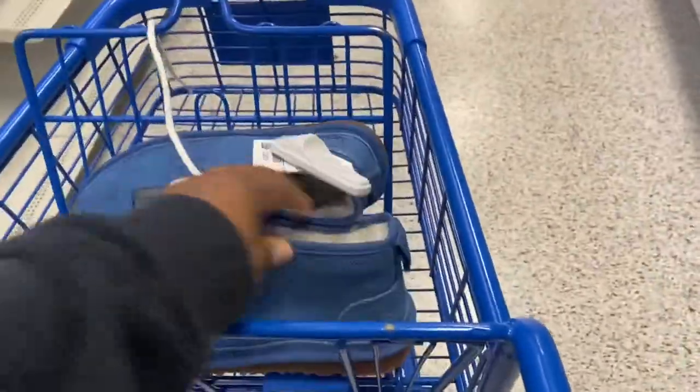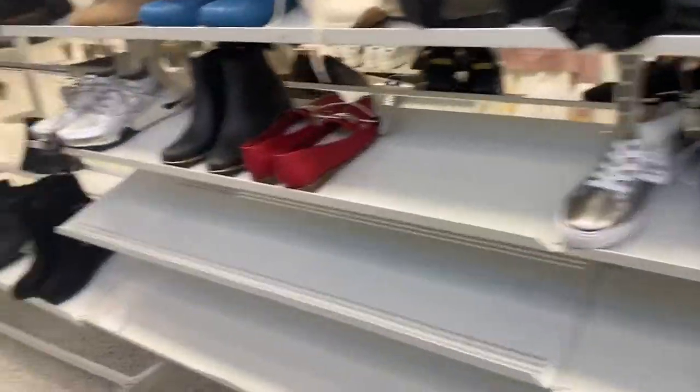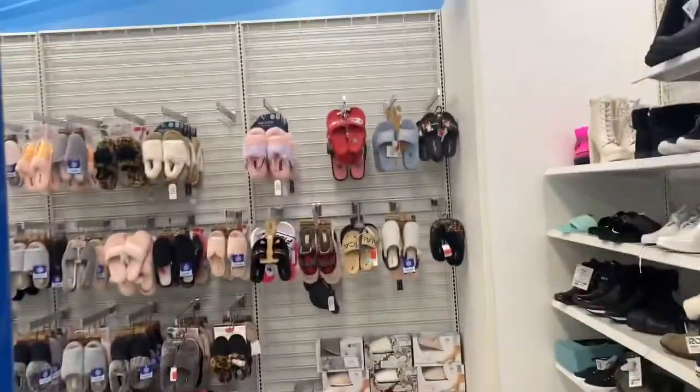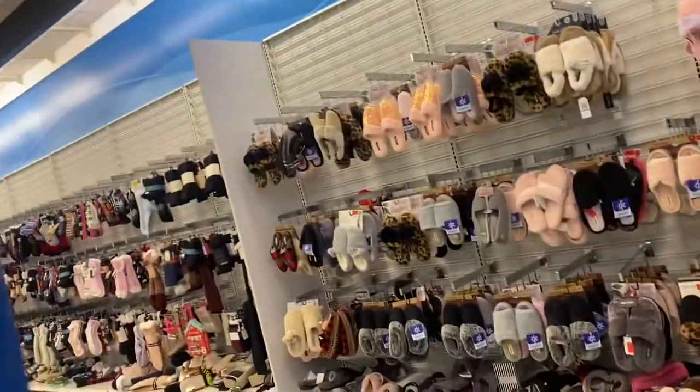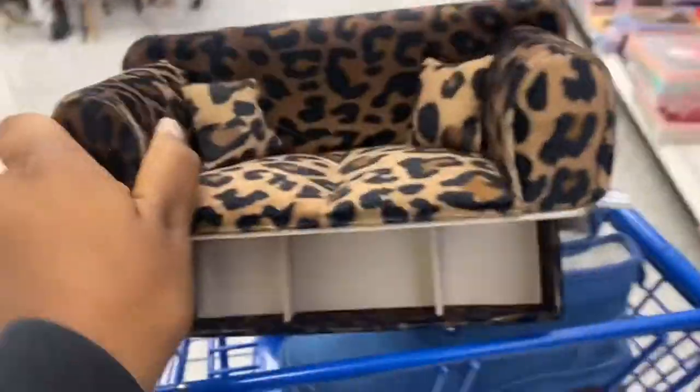I like them, but then again, I don't like them. If I need another pair of shoes, I don't. I barely even wear the ones that I do wear. But I always come and find a random pair of same brand shoes or something. I came across them, they're just so adorable. It's a freaking door box.